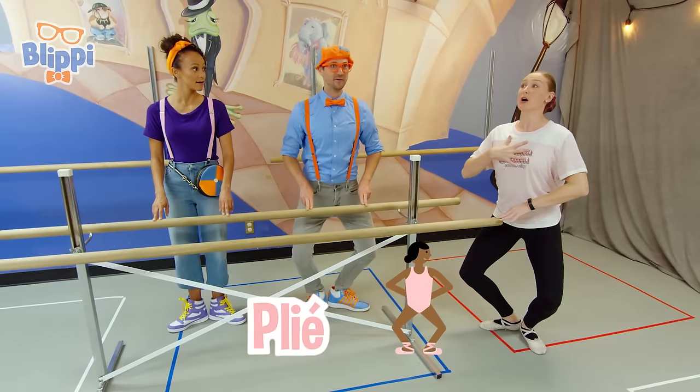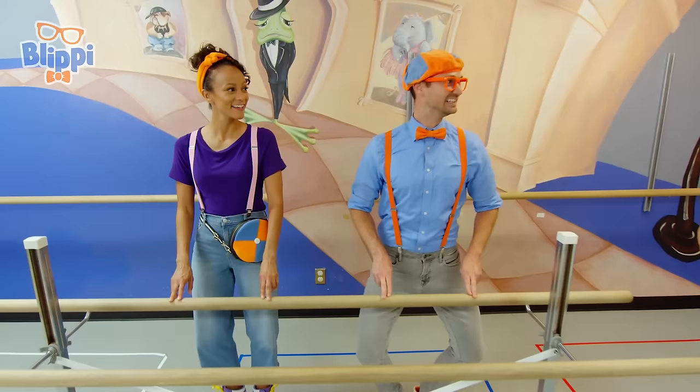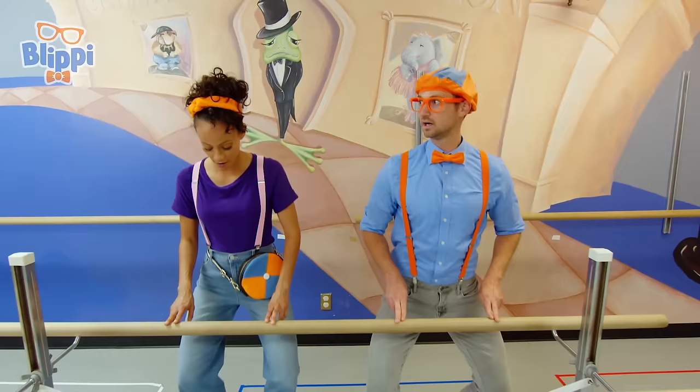Blippi, you look like a real ballet dancer. Yeah. Do you guys think you know what plié might mean? Our knees do it when we do the plié. You're bending. Yes, that's so good. Plié means to bend. Oh, that makes sense.